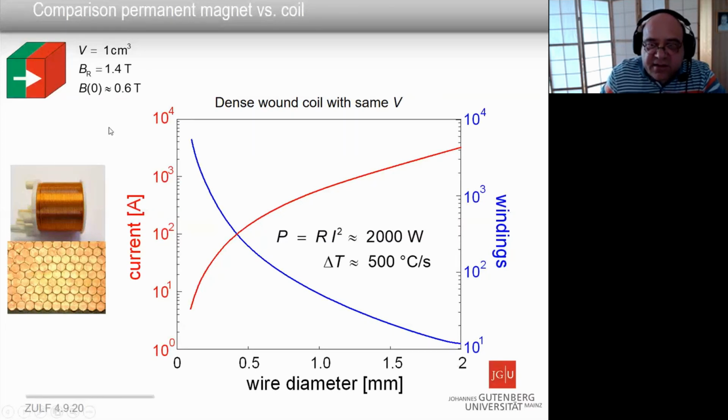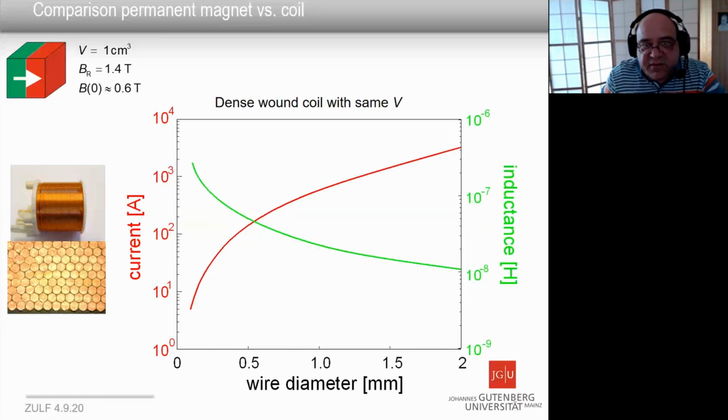And another feature that scales with this is also the inductance. So if you want to change the field, which will come in the later parts of the talk, the inductance might be a real problem because then you need a strong voltage and, again, high power to do that.